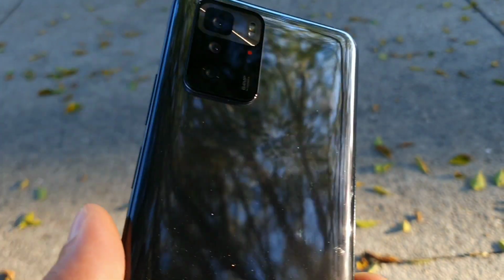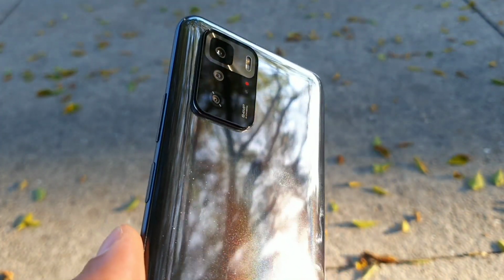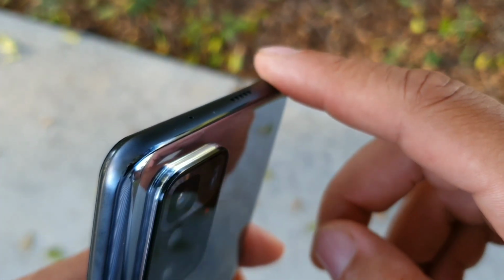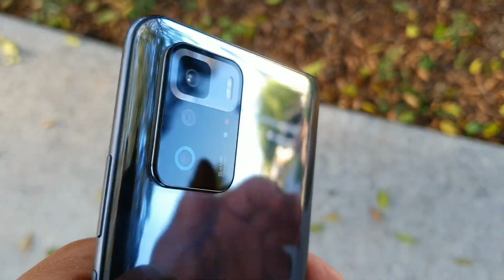It does have a glossy back. It does have some really nice features like the IR blaster. This guy will have the 64 megapixel camera around back, which is going to be really nice for taking a lot of shots. You can get 4K and everything like that, but just keep in mind that the POCO with the 64 megapixel is going to be different than the Redmi Note 10 Pro with the larger camera, 108 megapixels.